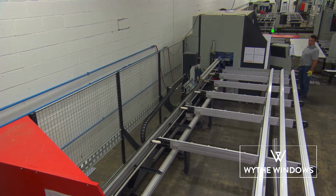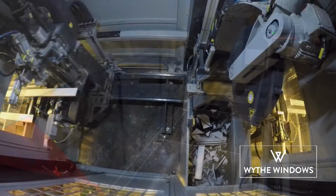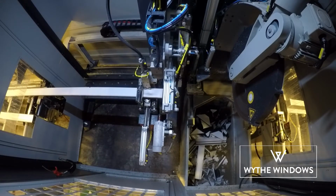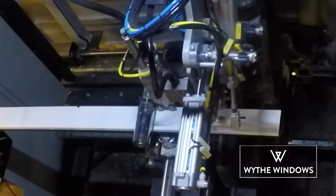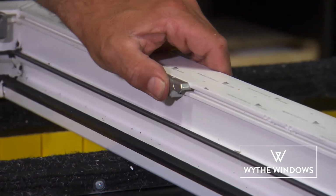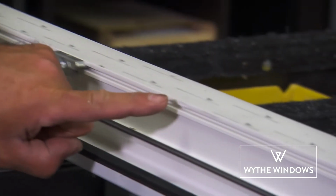Our unique processing center allows our operator to position the striker to the exact spot that it has been designed for. In this way, we can keep the consistency from the design to the manufacture of the window. This system will allow us and the window to perform at its best and guarantee the quality and the comfort that we are famous for.